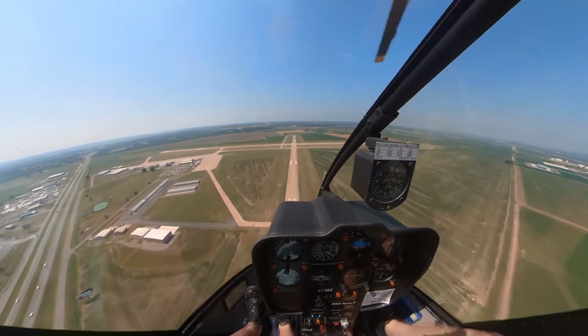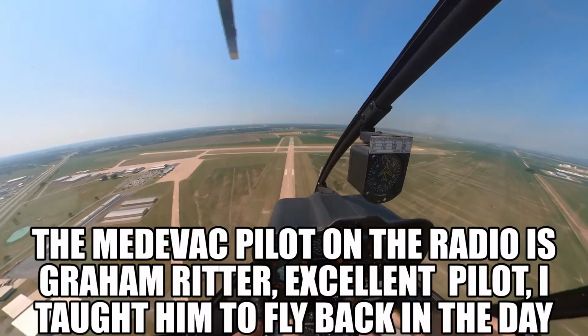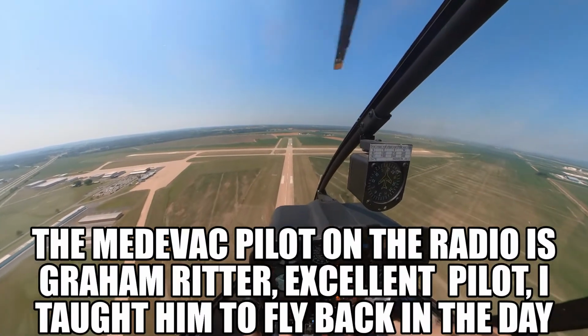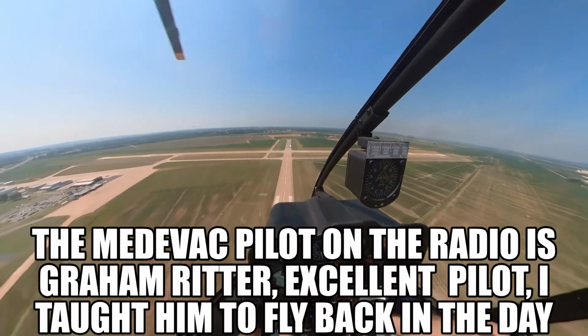Cape Tower, Medevac 589 Alpha Echo, just lifted off St. Francis Medical. We need to speed up a little bit. 589 Alpha Echo, Cape Tower, Roger. I got no traffic up to the north. The altimeter 2997. Good day. Have a good one.